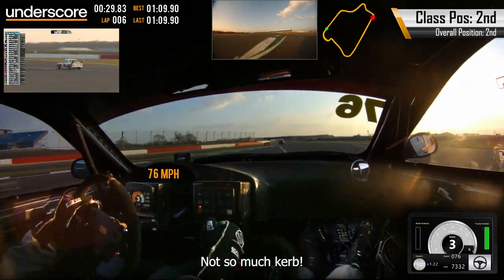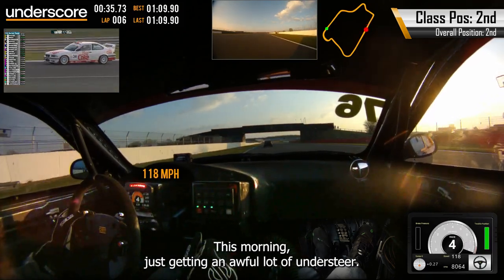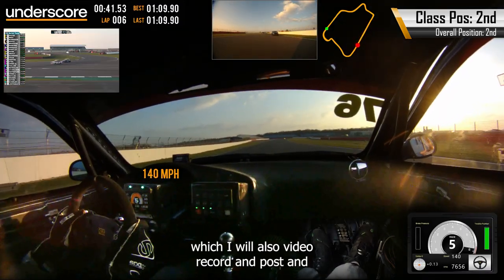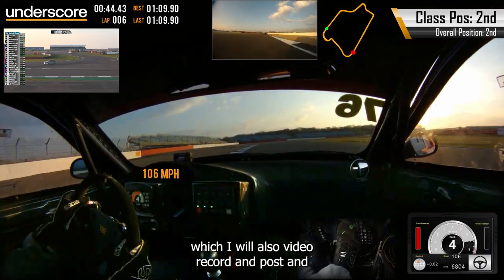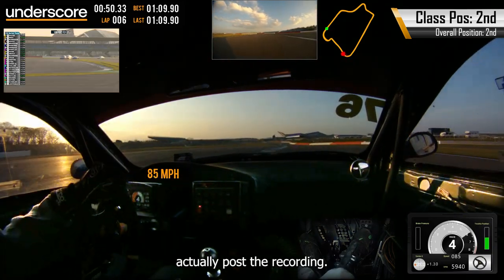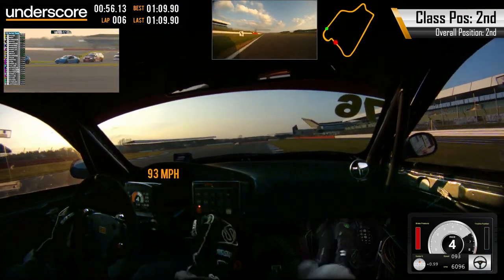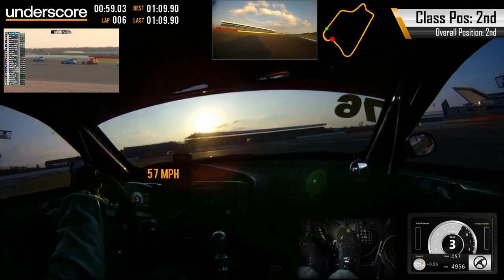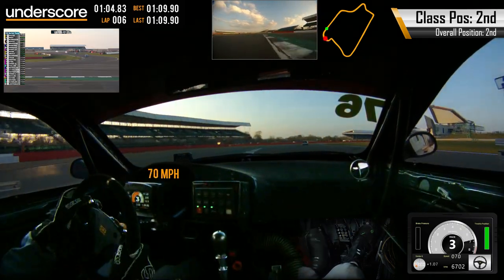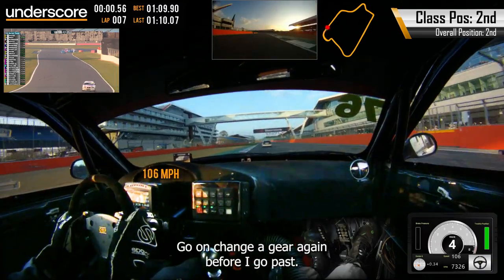Not so much curb. But I am actually making the curb this morning, just getting an awful lot of understeer, and also for the qualifying of the Kuma race, which I will also video record and post, and maybe it won't take me 6 months to actually post the recording. Oh, I'm getting an awful lot of understeer. Oh, look at that! Two flames coming out the side. Love it. Got to change the gear again before I go past. Yay!